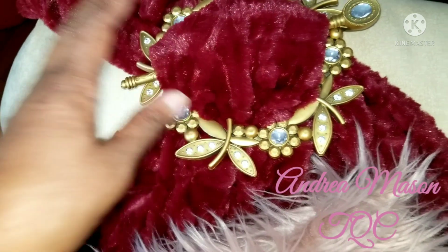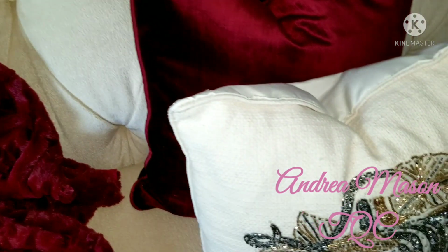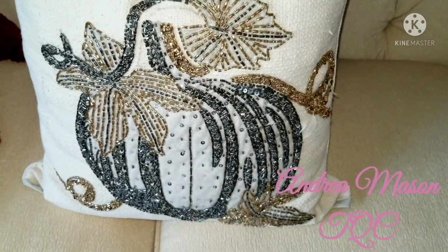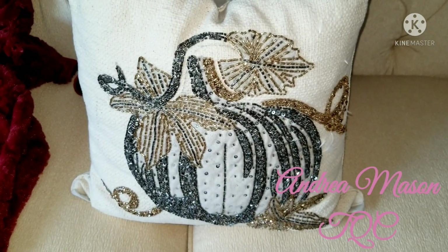I have 2 of these. I keep them. I love them on my throws. I think it makes a great statement. And I just absolutely love it. These right here, pumpkin pillows, this was a runner, okay?